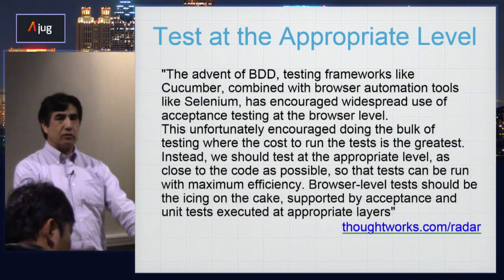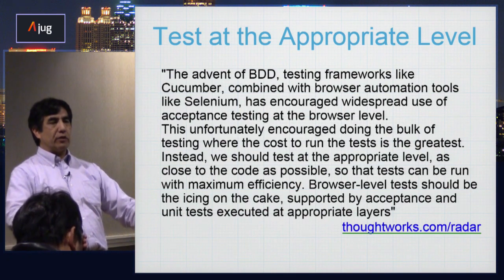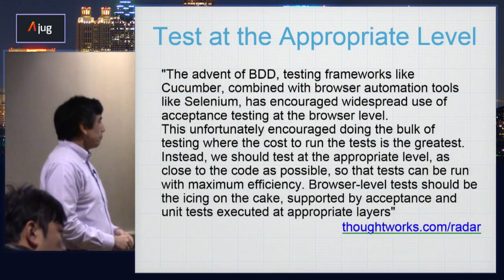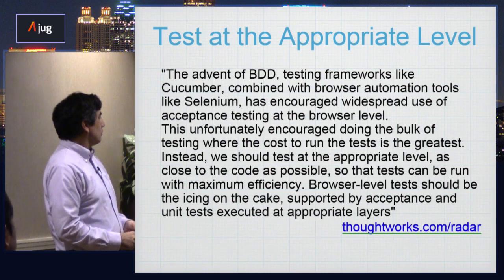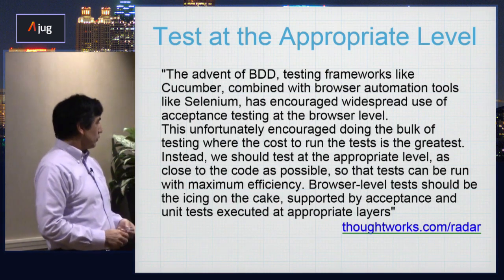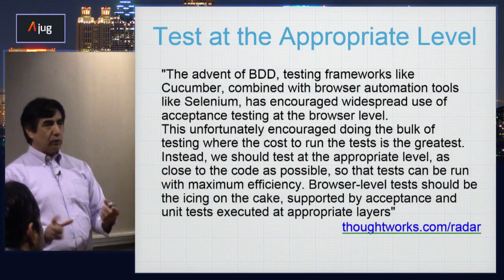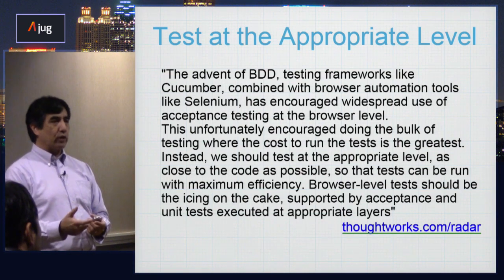So you write more tests, write a lot of unit tests, write some integration tests, write very few UI tests, right? Browser level tests are the icing on the cake. You got to have that foundation in place. Once again, it's all about how quickly can you deliver code that's working.